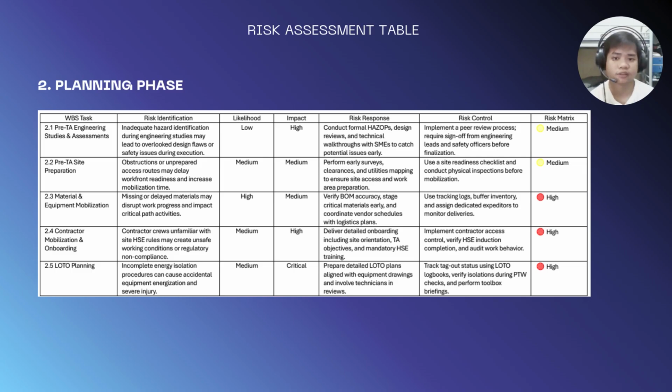And then the second phase is planning. There are 5 activities or tasks that we do during WBS. Most of it we got 3 high risks, which are material and equipment, contractor materials, and LOTO planning. And then the yellow ones we only get two.